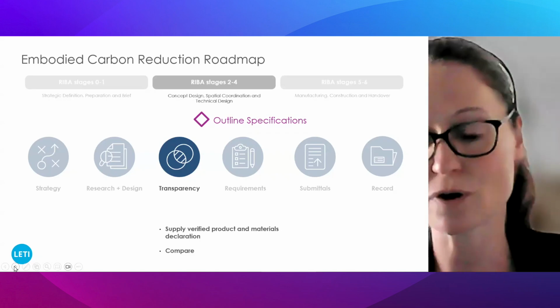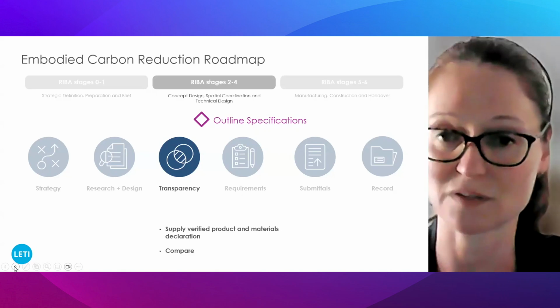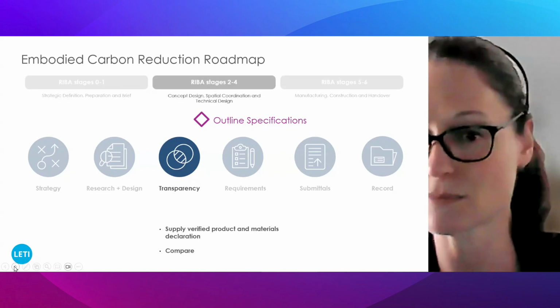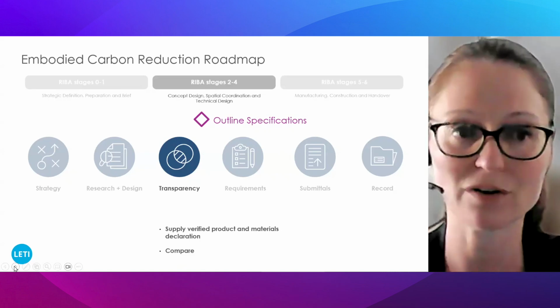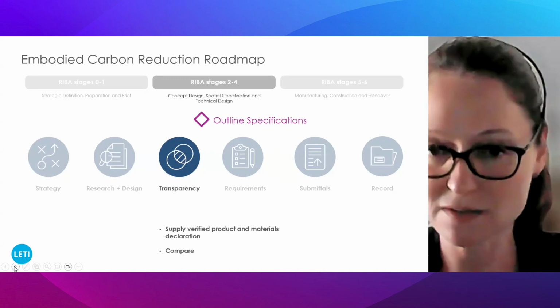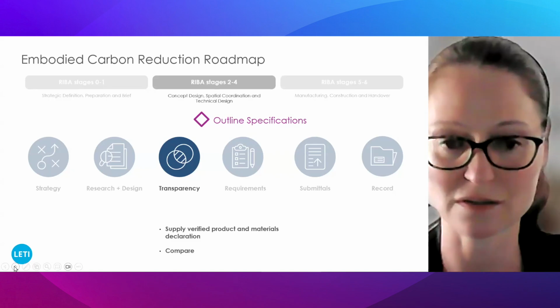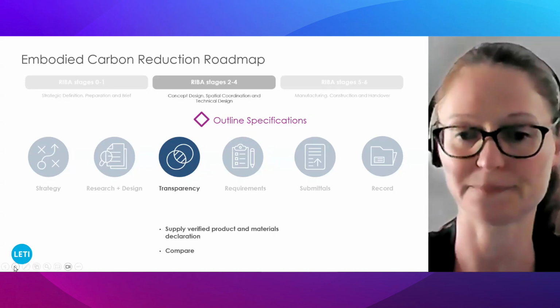And you can see we've dropped in here the first specification milestone, which might be your outline specification. So as early as maybe stage 2 or 3, whenever you're preparing your outline specifications, start to consider carbon and maybe start to add some carbon limits into these specifications as aspirations to be achieved along the way.